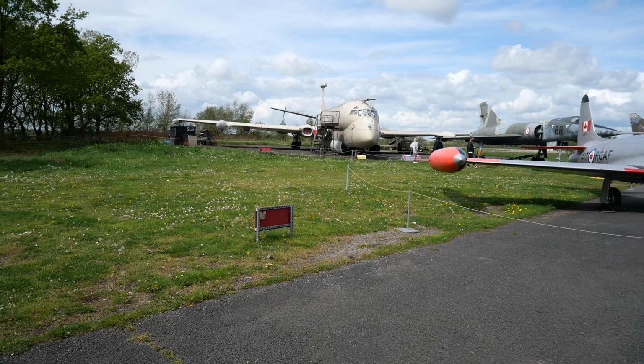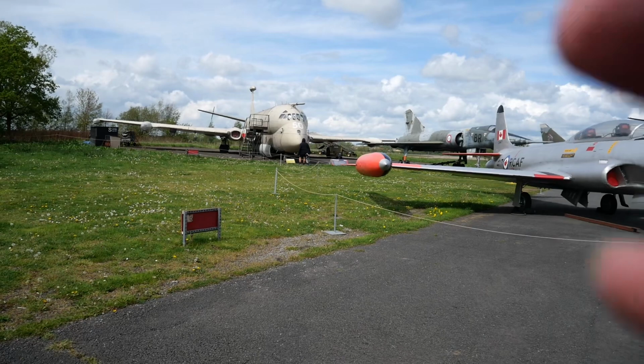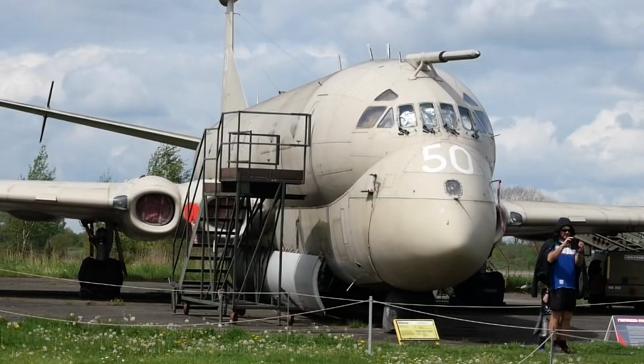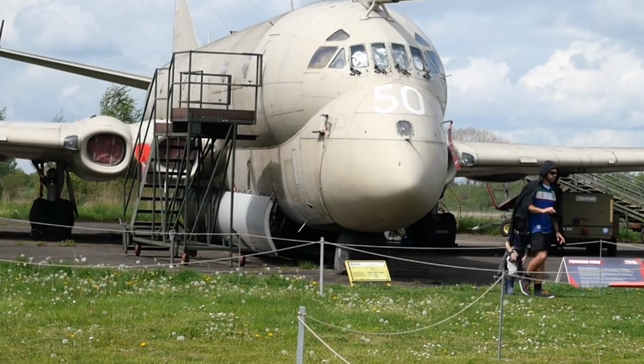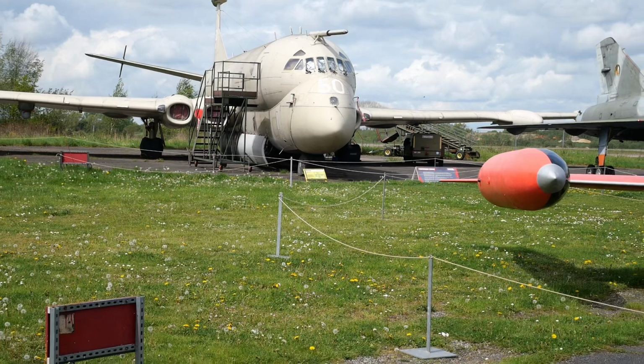It was based on the Comet, which was the very first commercial jet airliner. You can see on the top of that as well, just zooming you in slightly, excuse the fingers. You can see on that one the refueling probe on the top, and the magnetic anomaly detector on the top of the tail, that sort of blob there. Basically it looked out for ships. It was a maritime aircraft, incredibly maneuverable.